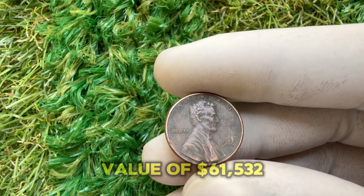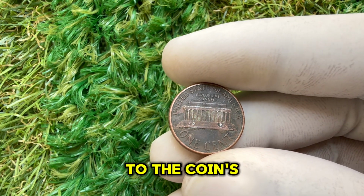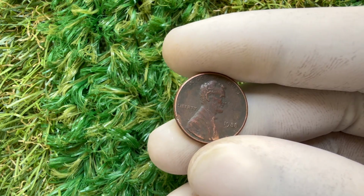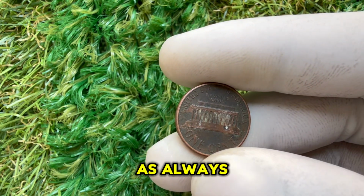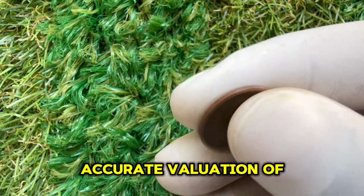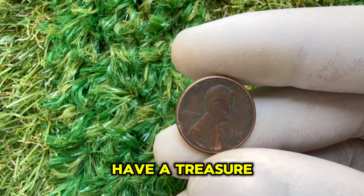Its current market value of $61,532 is a testament to the coin's rarity and the growing interest in rare coins among collectors. If you happen to find one of these pennies in your collection, it could very well be worth a small fortune. As always, make sure to consult with a professional coin appraiser or numismatist to get an accurate valuation of your coin. And who knows, you might just have a treasure on your hands.